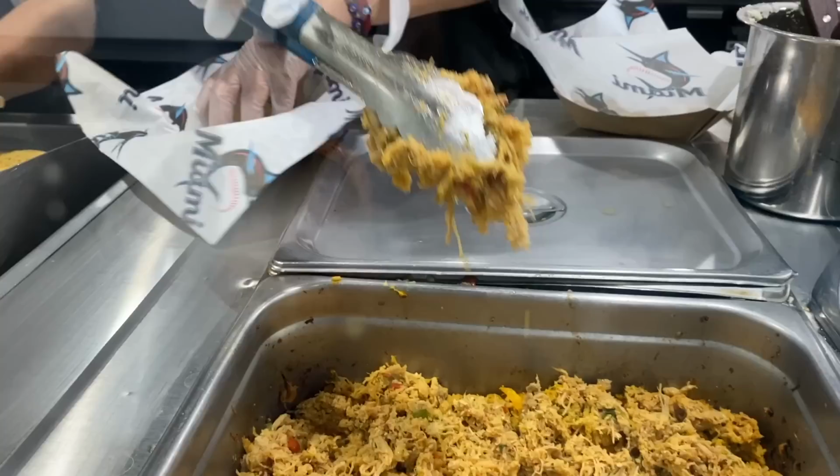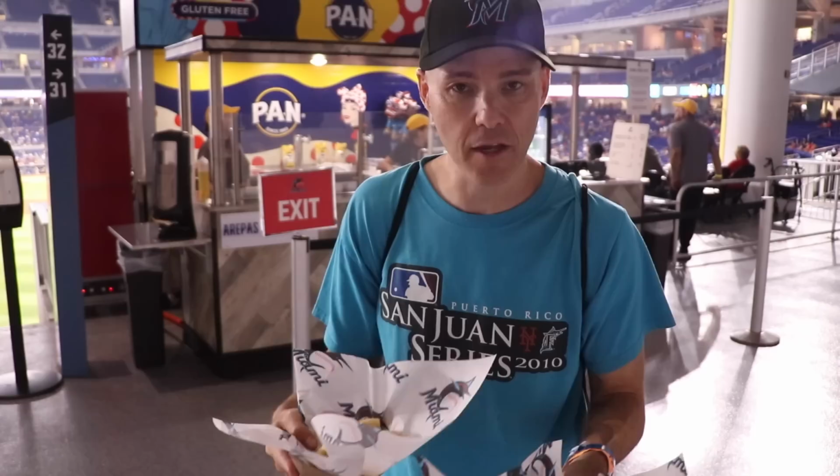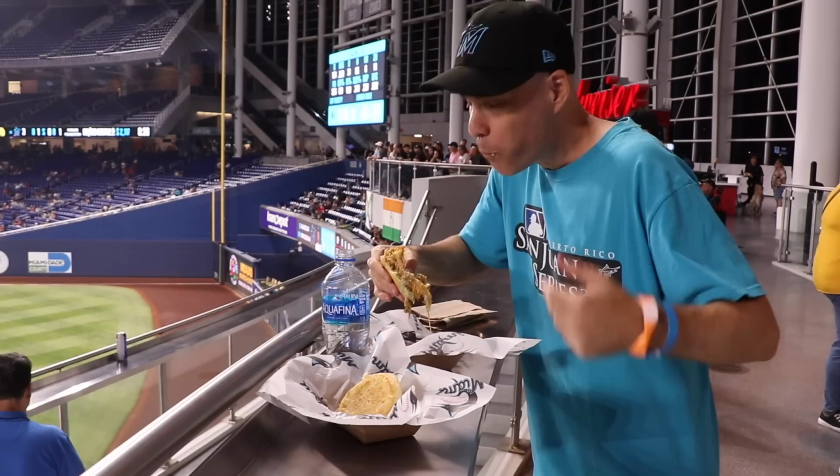Somehow, I tried to order one arepa, but they gave me two arepas. So between the food and my hat, I've now spent $70 here. So, I guess I'm eating two meals right now. Unless Fenway Chris, do you want a bite? No. All right, more for me. Let's go. Good, though.